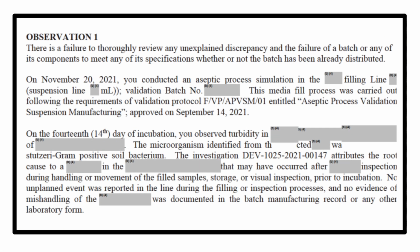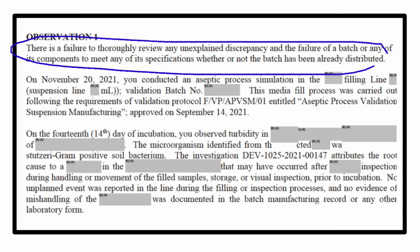Observation number 1, and the title of observation number 1 is: there is a failure to thoroughly review any unexplained discrepancy and the failure of a batch or any of its components to meet any of its specifications, whether or not the batch has already been distributed.